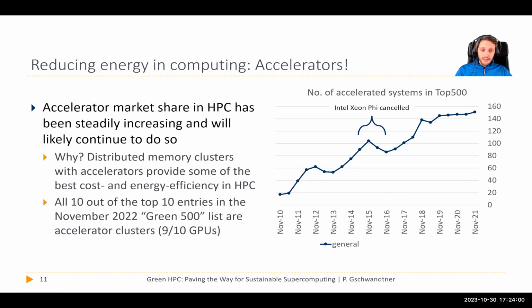Because accelerators and accelerated clusters provide some of the best cost and energy efficiency in HPC. If you have programs that are suitable for GPUs, for example, it's almost impossible to beat them in terms of cost efficiency and in terms of energy efficiency. This is also evident if we look at the top entries of the Green 500 list. For the November 22 list, all 10 out of the top 10 entries are accelerated clusters. There's no cluster without accelerators in the top 10 of the Green 500. And 9 out of those 10 systems use GPUs, and just 1 system is using another accelerator type.